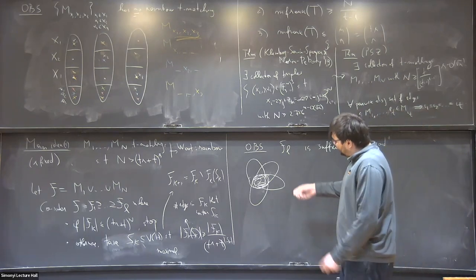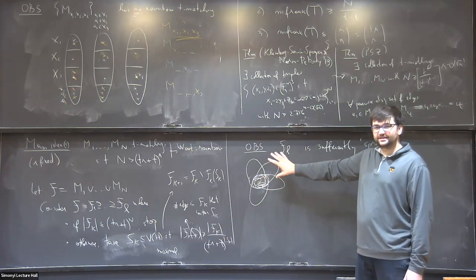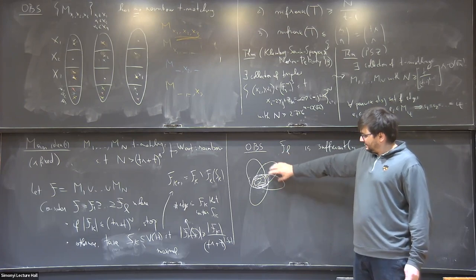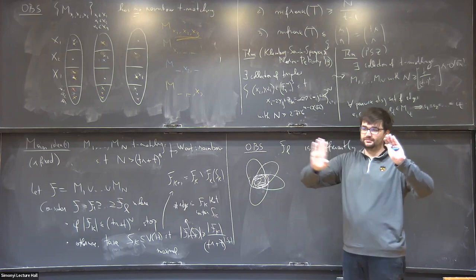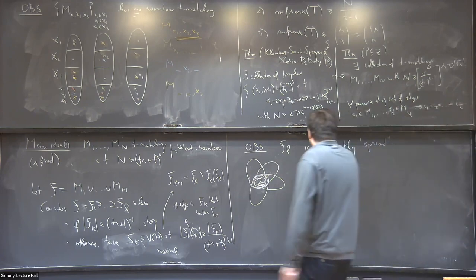So for sunflowers, if you don't have a picture like this, then partition the universe set into T random color classes. And then with very high probability, if you choose the parameters right, each color class contains one of the elements in there. And you get a trivial sunflower just from having a petal with each different color class, in particular a disjoint T-petal sunflower. Here, what's the point?